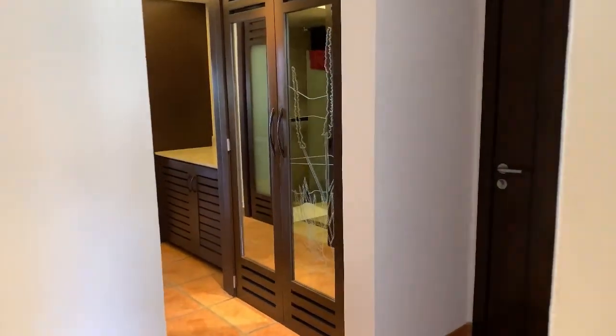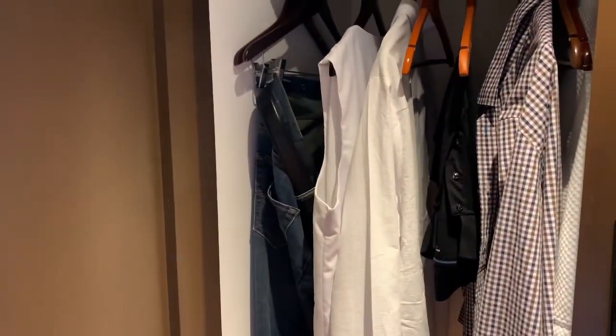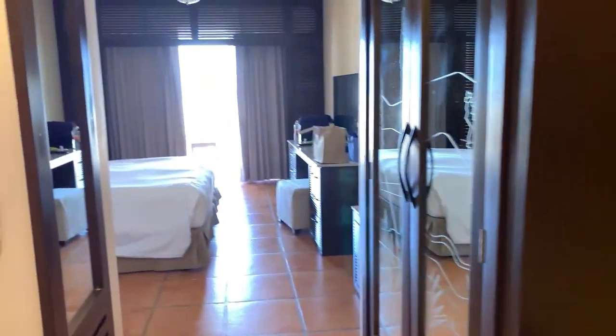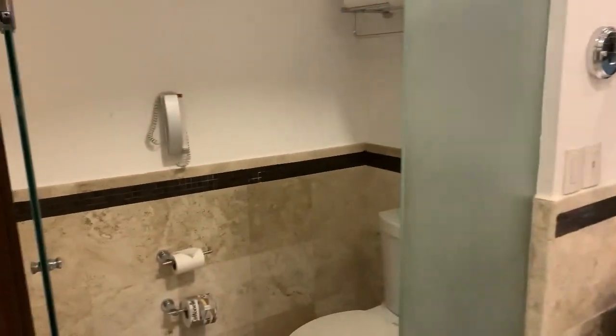Hi all, so here's our recent trip to Los Cabos, Mexico. We stayed at the Hyatt Ziva Los Cabos, and this was as you come into the room. So we had the club Oceanfront King. As you can see back there, there was a men's closet, and this is the bathroom.